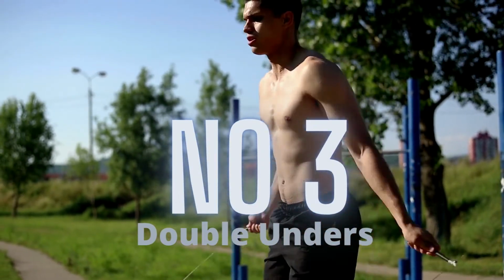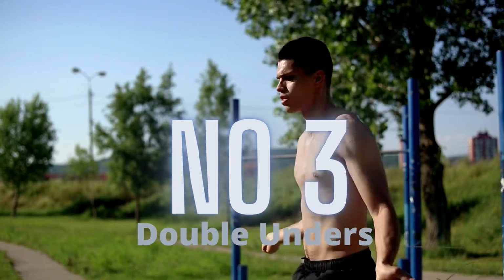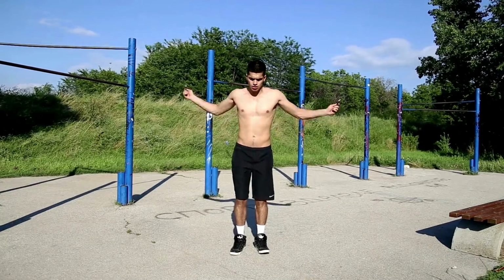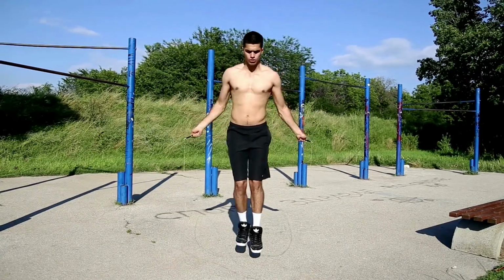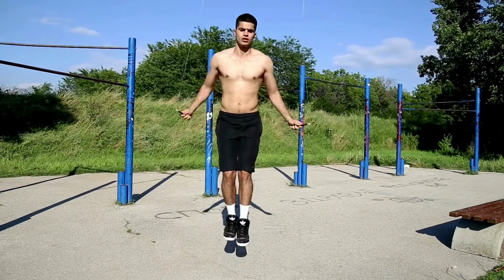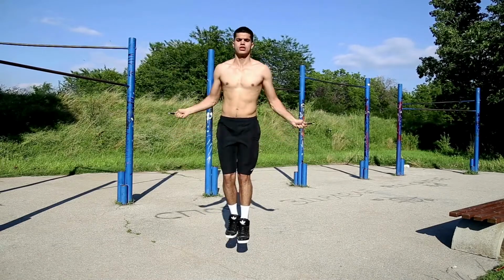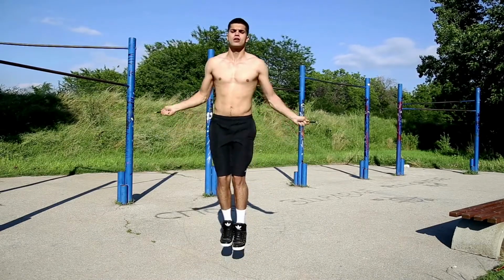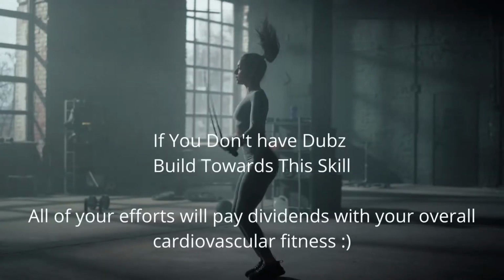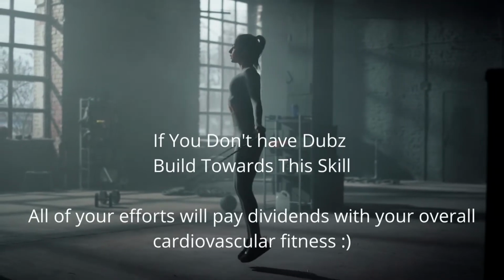Number 3, you knew it was coming. Everybody's favourite, double unders. If you hate the double under, you're not alone. So many of us do. But like the handstand walk, the double under is a skill, and it is undeniable you require this ability. If you want to progress through the levels, work your double unders. Not only are they an excellent skill, they are a great conditioning movement which will augment all of your other training perfectly. Don't neglect this great movement.